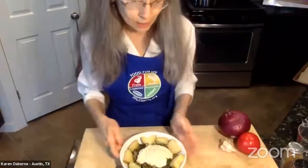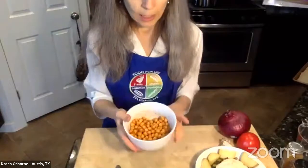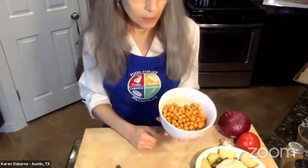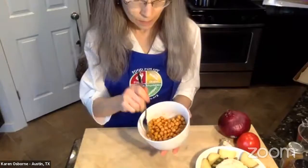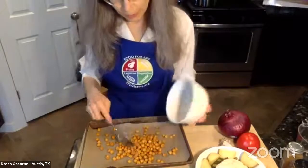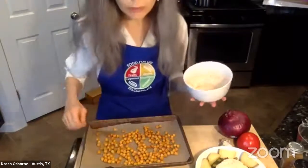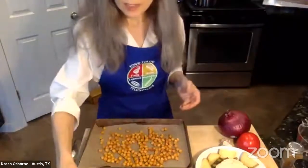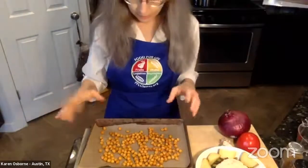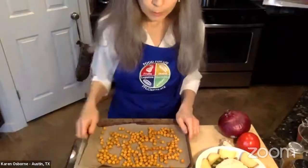And then the other thing that I'm going to show you really quick is I have some cooked garbanzo beans, and I have patted them dry with a paper towel. You can do that with a clean towel if you want. And then I just put the spice in, and I'm stirring it up. And then I'm going to put it on a parchment lined cookie sheet. And then I'm gonna bake it at 400 degrees for about 45 minutes to an hour. These are small beans, so they'll probably be done in 45 minutes, but you wanna stir them every 15 minutes to keep them from burning. And also, during that last 15 minutes, you really wanna check it often to make sure it's not burning.